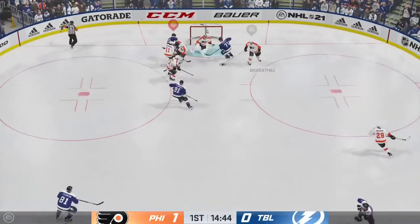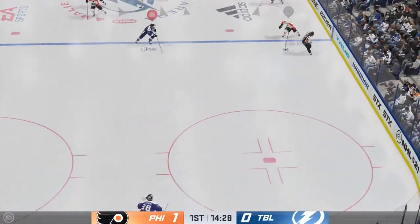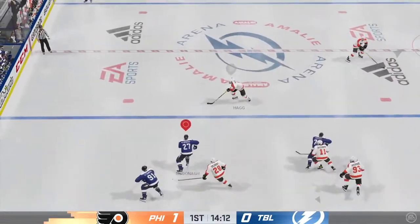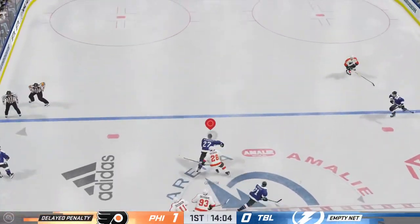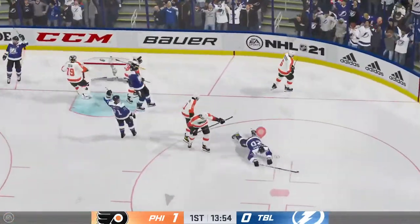Here he is in front, and he can't get it off. And they can't convert on the play. And we've got a 2-on-1. The Lightning have taken possession in their own end. Sorelli's been brought down, and we're going to get a penalty here. Right to the middle. They score!